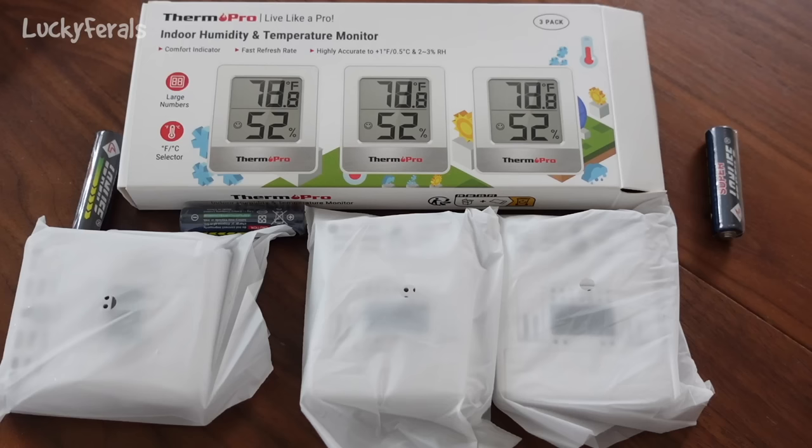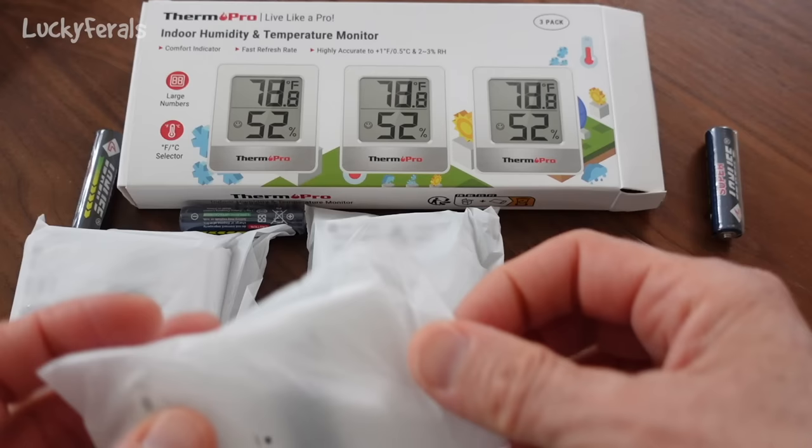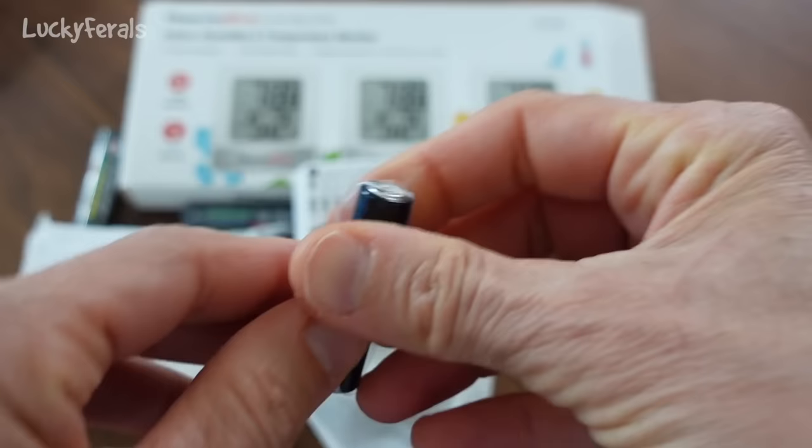It's 4:30 p.m. right now, and I just got another package of these ThermPro indoor humidity and temperature monitors. I ordered these on Amazon, and I already have three of these in the house, but I wanted to get three more so I can know exactly what's going on in every room. So all you do is slide out the battery compartment, and it comes with batteries. And they're wrapped in plastic. So I just have to get them out of the plastic.